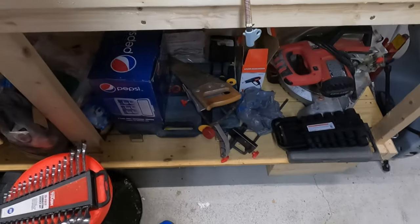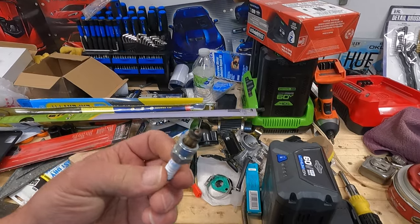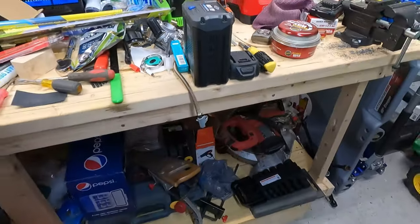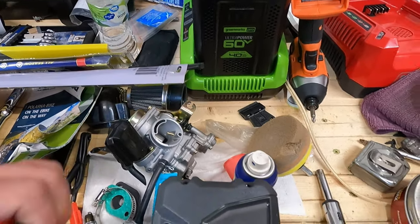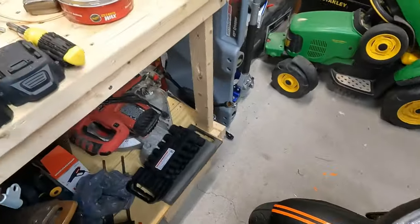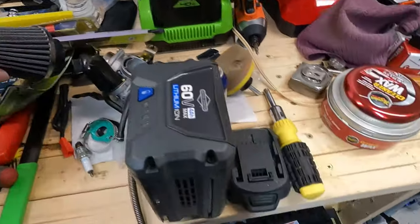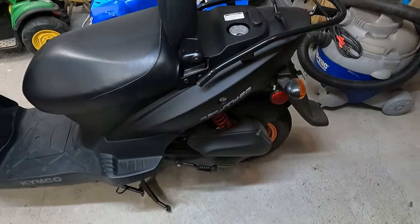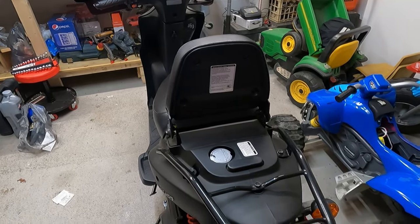Anywho, that's an NGK though. I don't know. It's still a good spark plug though. But yeah, I must have swapped them out. I don't remember doing it for some reason. But anywho, this one's supposed to have upgraded jets, which should give us a little more power. You ain't gonna get a whole lot more power with the 50cc, but plus we got this high flow filter. But yeah, we're gonna take a ride on it and give y'all some scooter content.